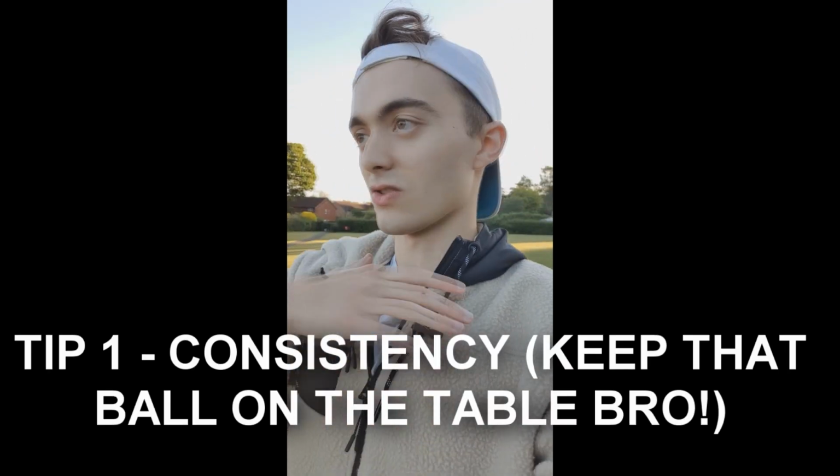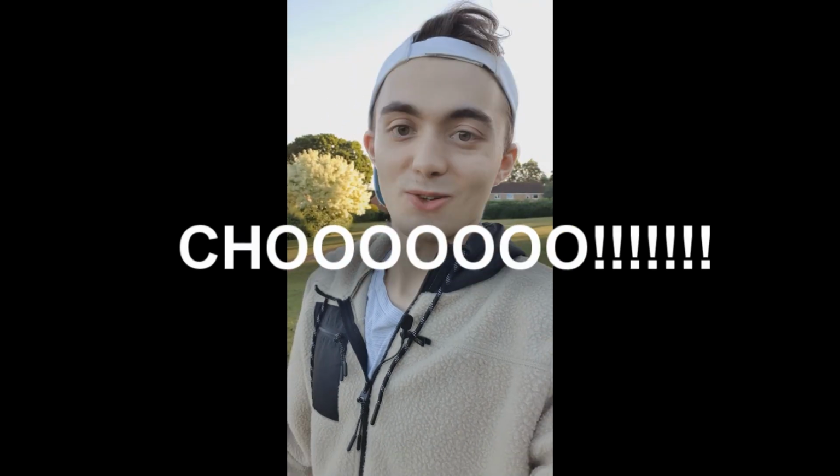Now, for the first point, we're going to be looking at consistency. Consistency is just so important because with consistency, we keep more balls on the table, hopefully more than our opponent. That's basically table tennis, isn't it? If we keep more balls on the table than our opponent, we will ultimately beat them. And that's of course what we want. So consistency is really important in exercises, because if we're doing consistent exercise drills every day or whenever we train table tennis, then that will show in our games.